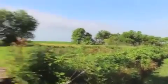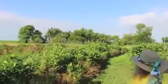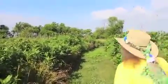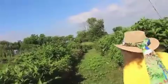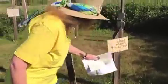Well, I'm ready to start. Are you? Yep, I'm going. It's like following the green brick road, except it's full of grass. Yeah, it's a cute little path. Well, we're at our first place. Tell us where we're at. That's right. It says Native Prairie Planting.